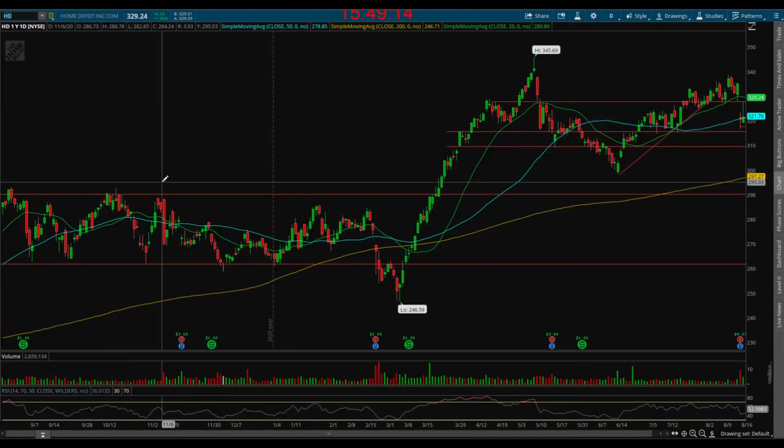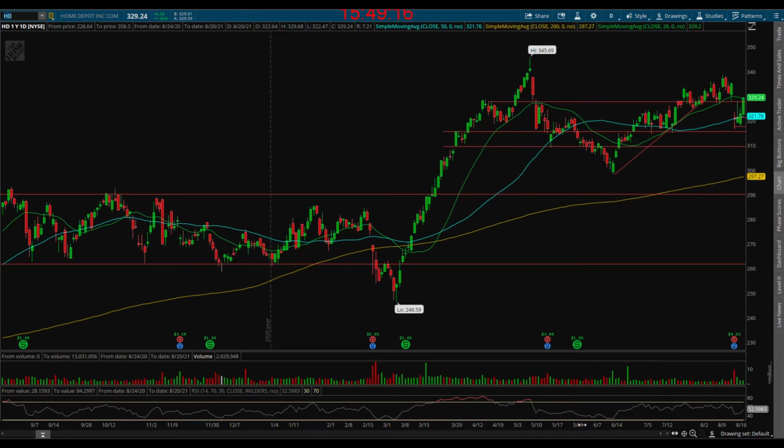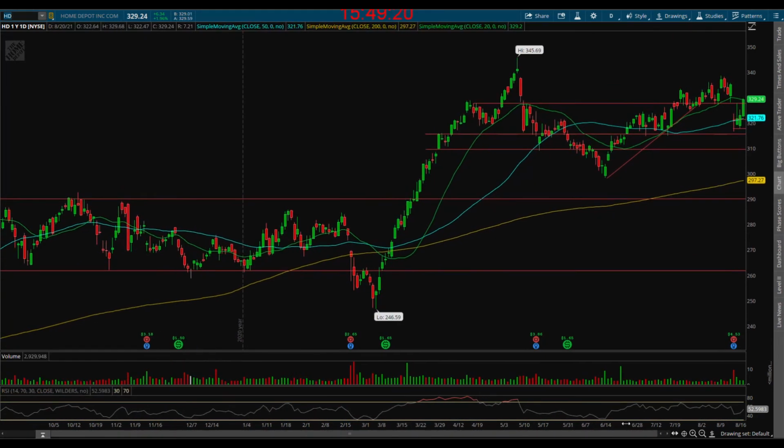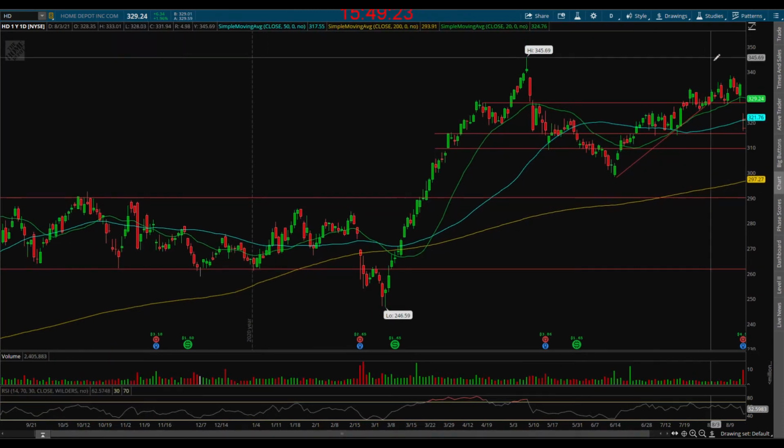Home Depot. Home Depot reported on earnings, and look, they actually gapped down. Now, obviously, they've since recovered. Ignore that. We obviously know what it did following forward, but this is Home Depot's action. Home Depot missed on earnings, disappointed, gapped down to this 50 and battled around.